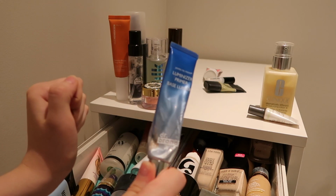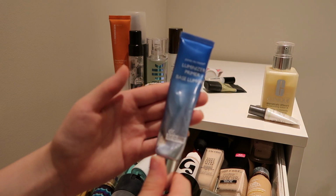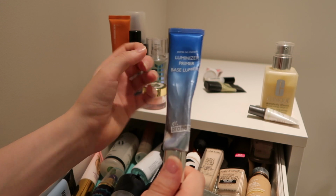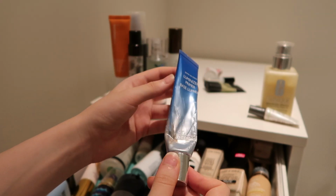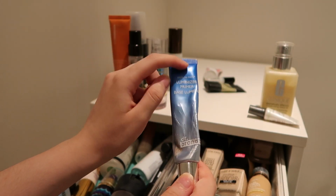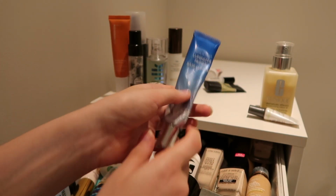Ugh, I love this primer. It is the Dr. Brandt Pores No More Luminizer Primer. I've heard a couple people who haven't loved it as much as me, but I just do. I still have a good bit of product left, even though it's so disheveled. It looks like it's ready to go, but there's still more product in it, and I am going to continue to use it because it is not expired quite yet. But when it either expires or I use it up, I will be purchasing a new one.